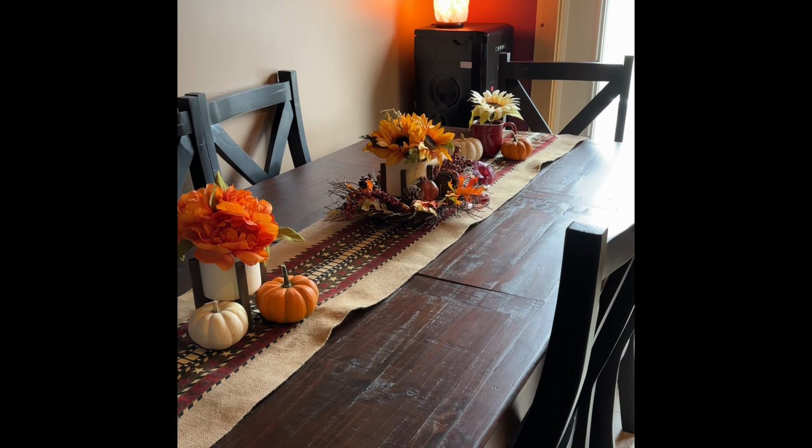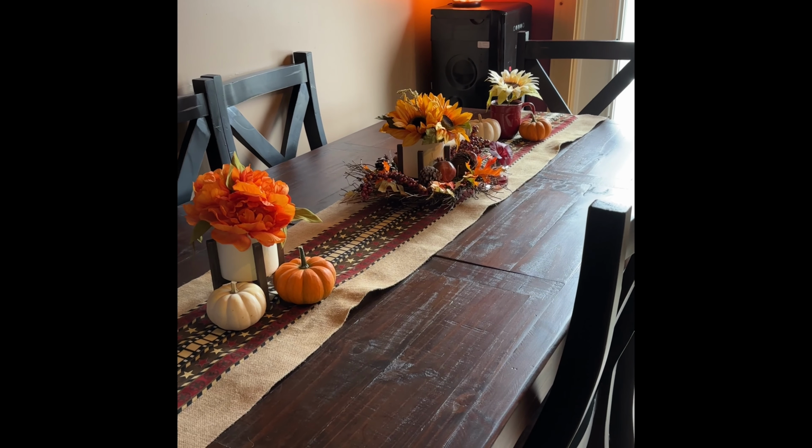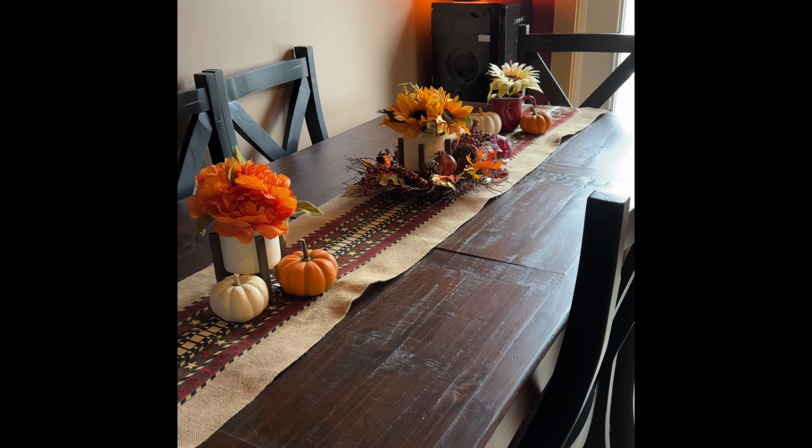My name is Edie, I'm an independent Scentsy consultant, but today I wanna do something a little different. I wanna do a house tour, Scentsy style. One of the things that I absolutely love about Scentsy is the fact that it is so versatile for so many different areas of our home and our lives.